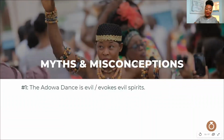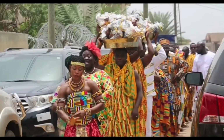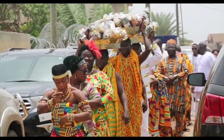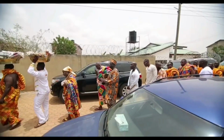And at that time, if you were very ill and we couldn't find a cure for your illness, the normal thing to do would be to sacrifice an animal to the gods. Hear me out, guys. So the warriors were sent into the forest to go find a royal antelope. A royal antelope is known as Adowa in the Akan dialect and is also known as Otri in the Fanti language.